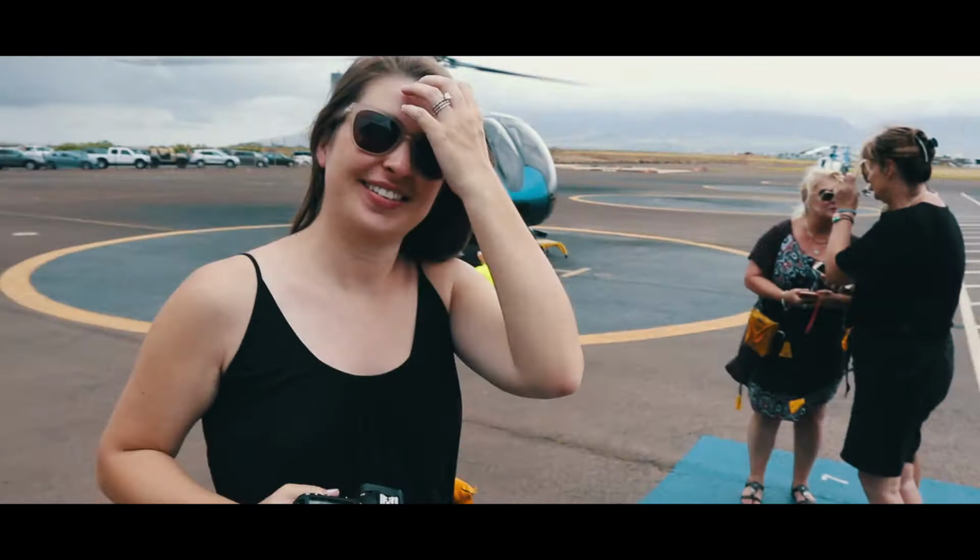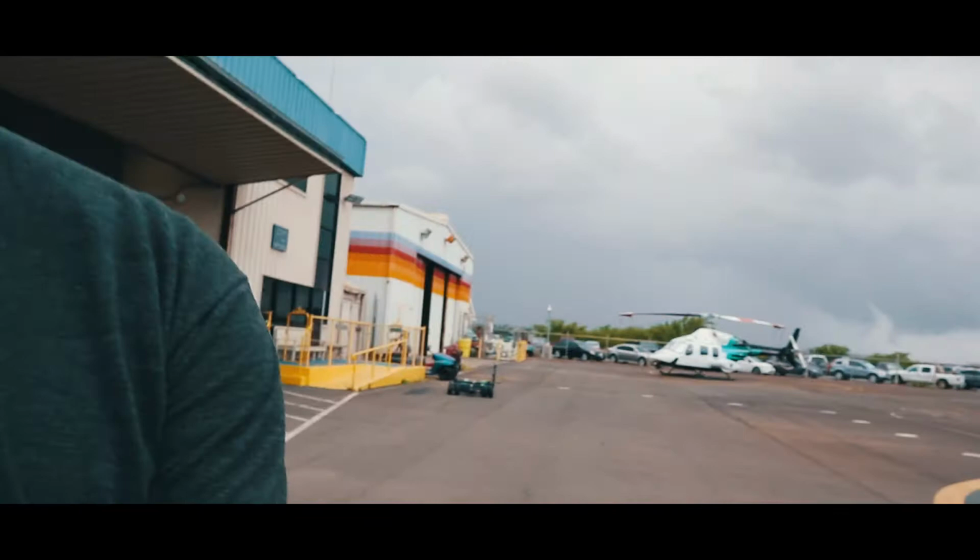What do you think? That was so cool. This is one of the coolest things ever. On a helicopter, your dream come true. And we've been in a helicopter. I'm gonna be honest, coming into land, it's a little weird, just hovering over. But it was so sweet.